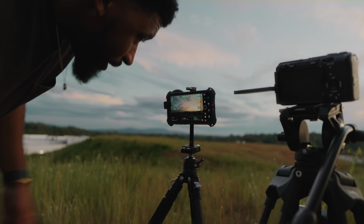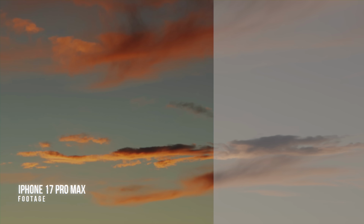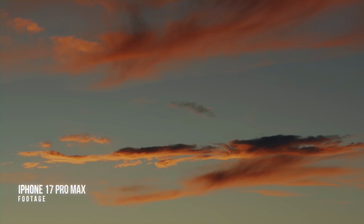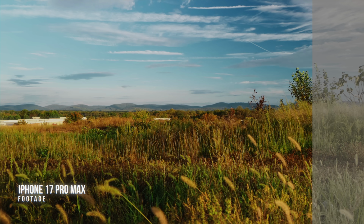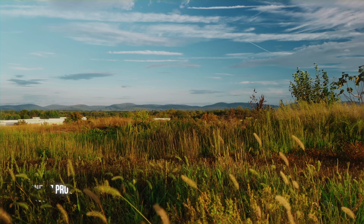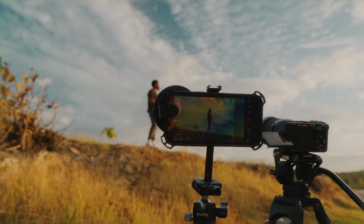My first time using a Blackmagic camera app on the iPhone was within this comparison with the FX3. I think the app is amazing. It gives you tons of controls on your iPhone, and it allows you to do certain things that you wouldn't be able to do in a traditional camera app. But I also think using the app kind of sucks, the experience of it anyways.